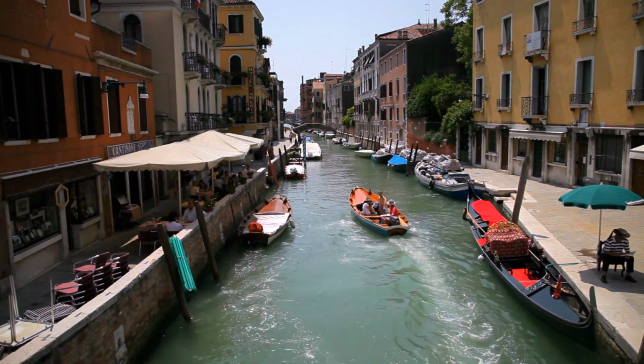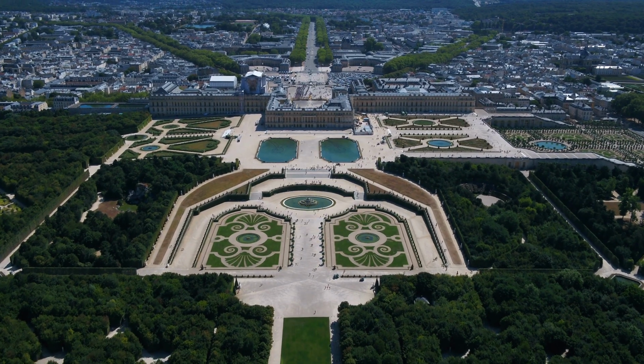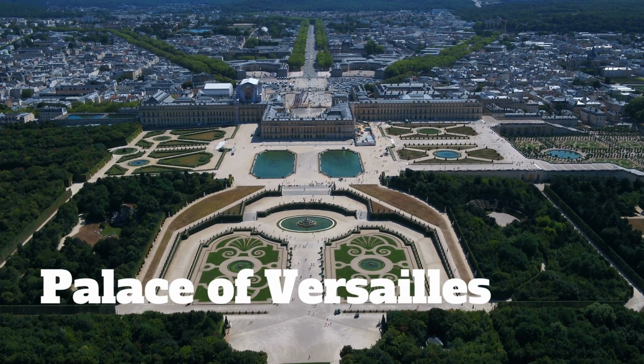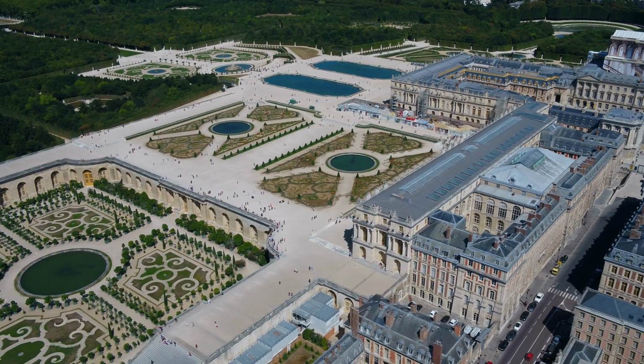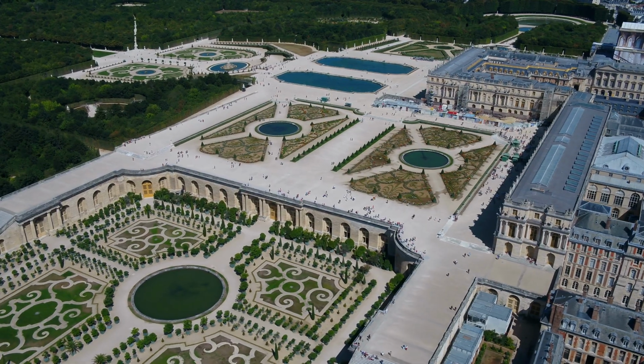Number 6. Palace of Versailles. Versailles is a landmark unlike any other. It unquestionably tops the list of palaces.